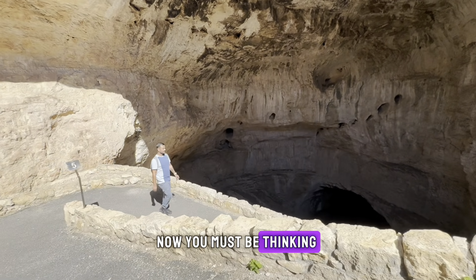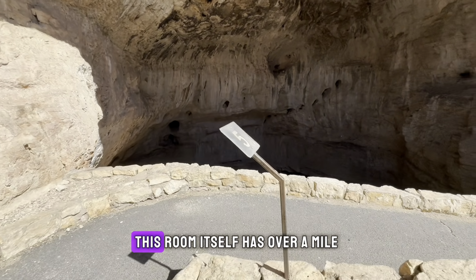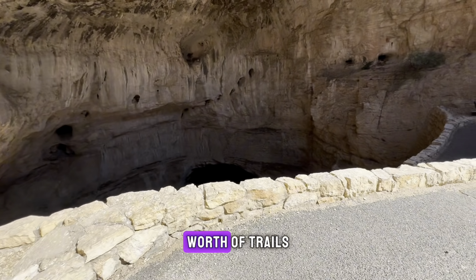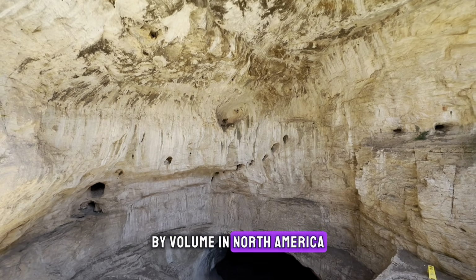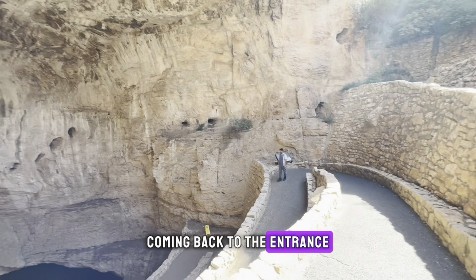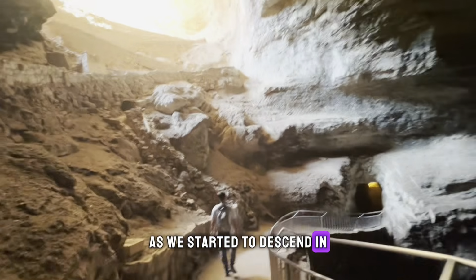Now you must be thinking, what is the big room? The big room is a huge limestone chamber. This room itself has over a mile worth of trails and it is the third largest cave room by volume in North America. Coming back to the entrance, which was humongous and pretty cool as we started to descend in.